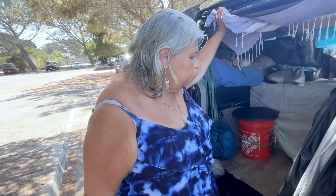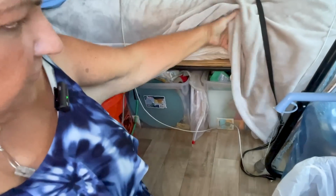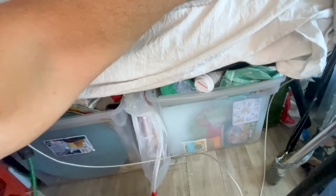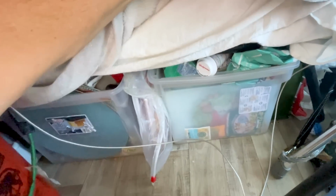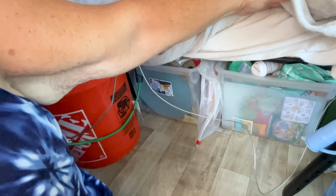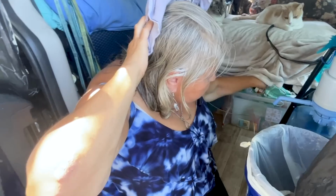The bed is a simple cot from Walmart. This right there is just a cot. You can see the legs over there. And these bins turned out to be amazing. They're the file cabinet bins in Walmart. So you have to find them in the stationery section. But they work perfect with the bed. Nothing else worked as well as this.